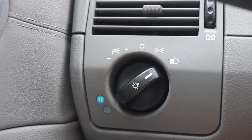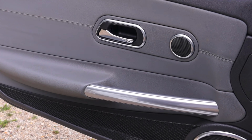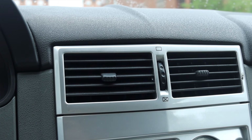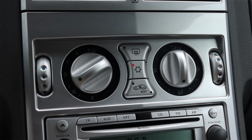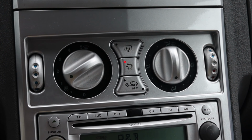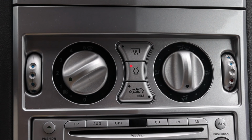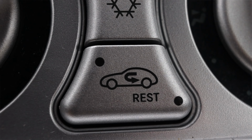To the left of me, I have my headlight switches, and on the door, I just have a speaker and the handle. I do have this giant grab bar, very interesting looking door card, very European here. Moving into the center, I have 2 climate control vents and then my climate controls themselves. These feel kind of cheap, they look kind of cheap, and they feel very Volkswagen actually, which is totally a different company altogether, not even related to Mercedes. But they feel very Volkswagen to me. However, I do like the fact that the recirculating icon actually has a Crossfire on it.